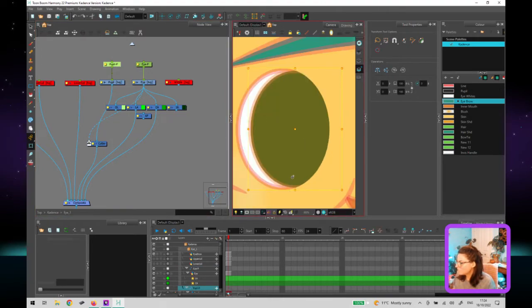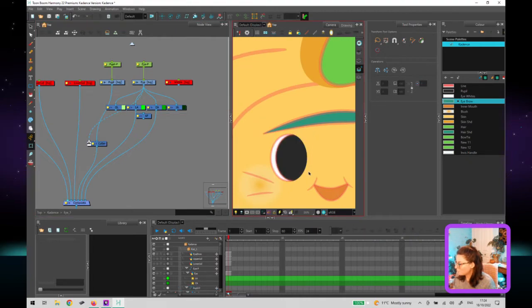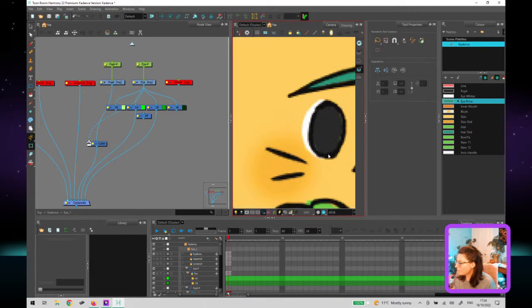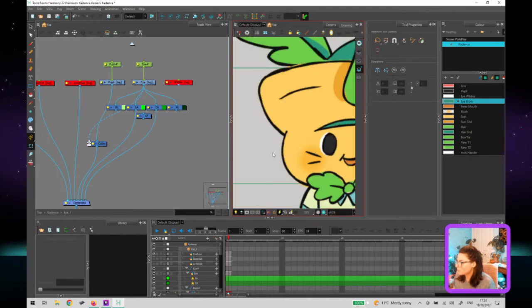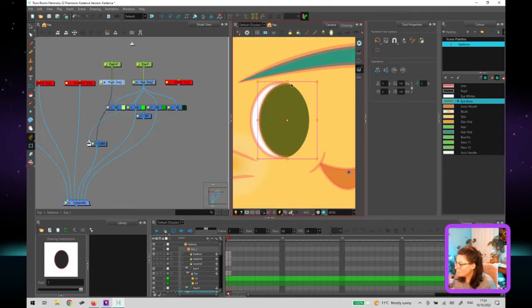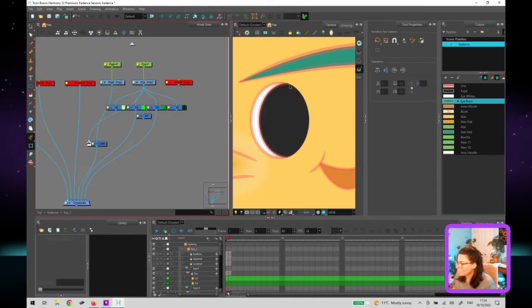It's getting close. You can see here that the cutter's working, but we've got some really cool things here where the eye line is only revealed when we see the pupil. So that's kind of like a double cutter that's happening. But right now I can't see that eye line right there either. So we kind of have a little bit of work to do here.